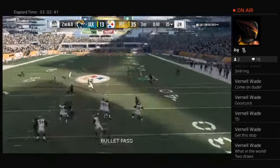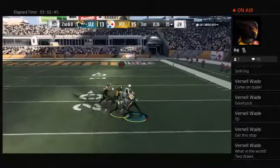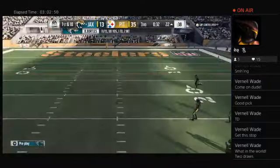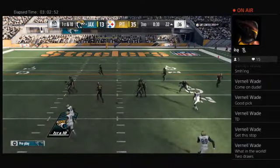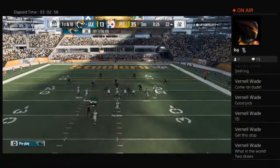Now Bortles throwing on second down. This one caught by Lee. And all the way down to the 22-yard line. It's a big play for the Jaguars. 43 yards.